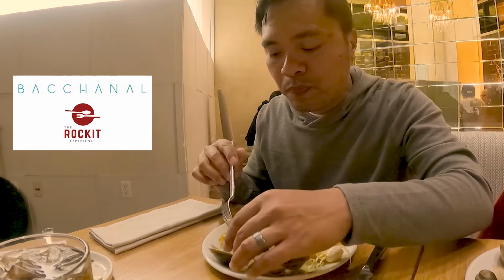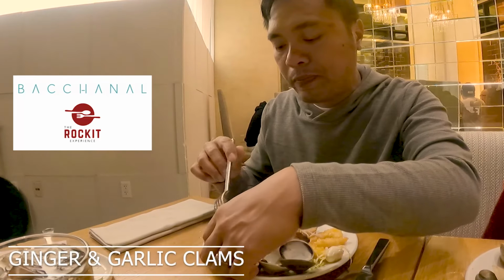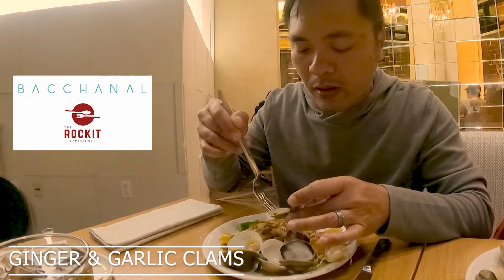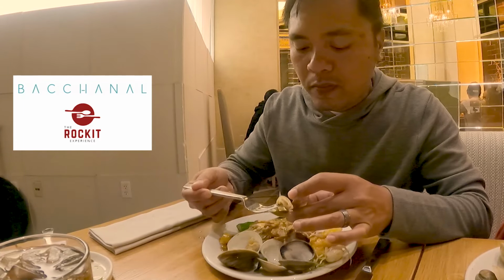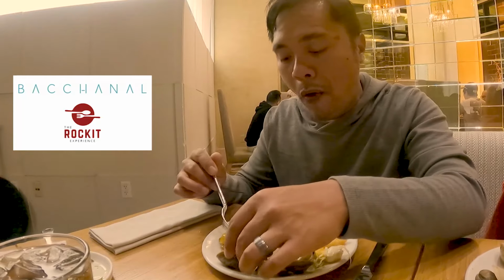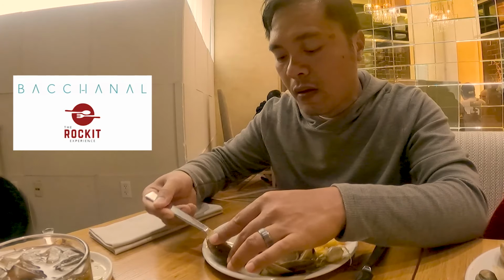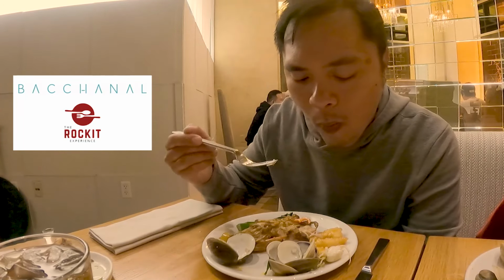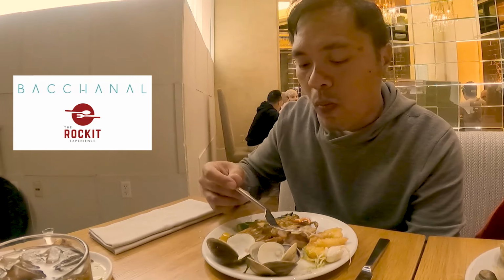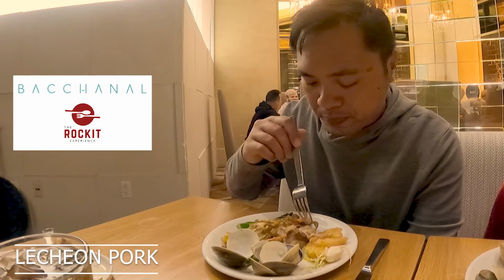Let's try the clams. My son loves clams. He has a whole plate of them. But let's try for myself. Let's see how they taste. Very good flavor. That is good too. Very good clams. The flavor is very clean. It has some butter, some salt. Very good. Let's try the lechon.